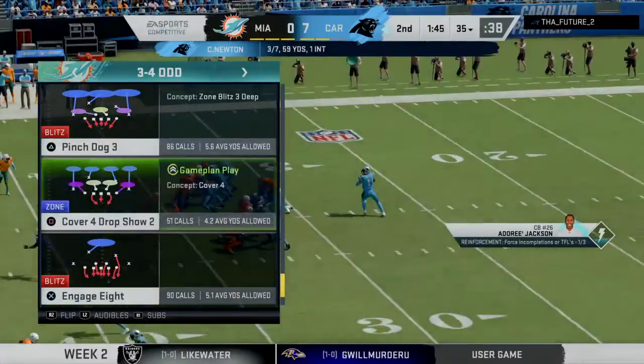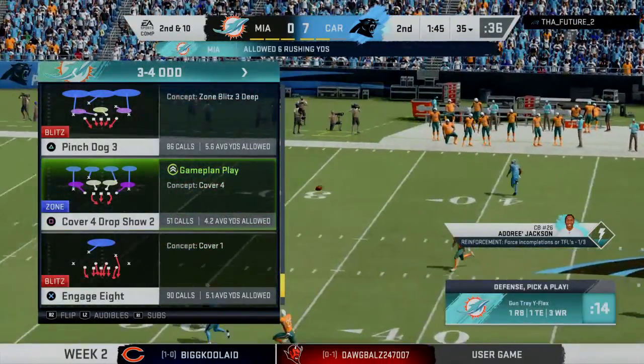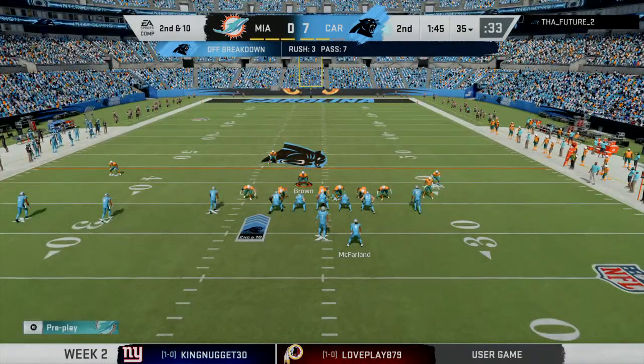Meanwhile, they take a shot to start the drive, but this is going to wind up incomplete. It was Minkah Fitzpatrick that time to break that one up. Here's 2nd and 10 now from the 35.